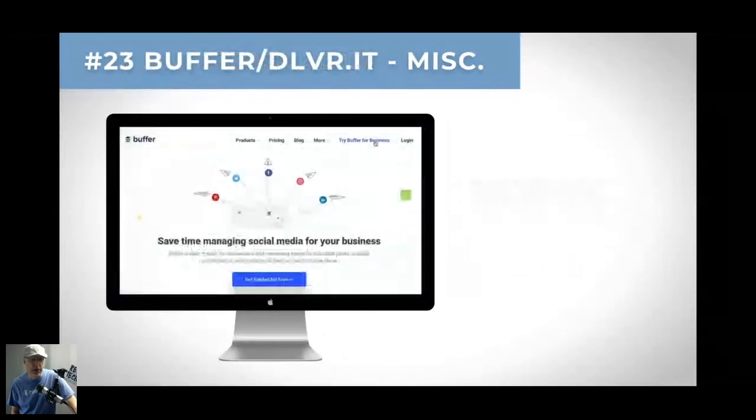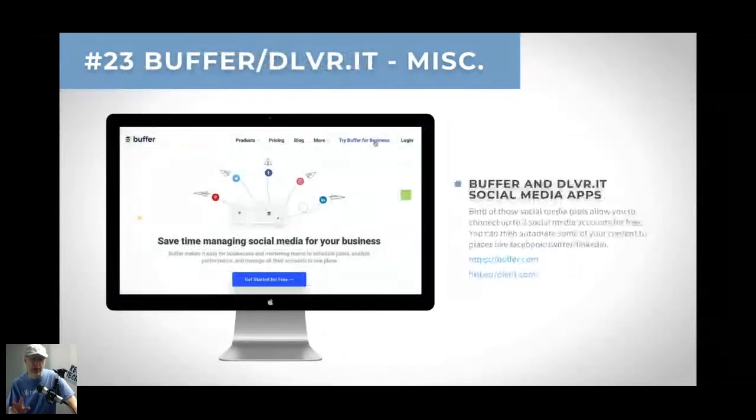Okay, number 23, Buffer and Deliver It. It's sort of two tools, but they both do the same thing. They do social media management, and they both offer 3 free social media accounts. That's why I put them on the list. Most companies just have Facebook, Twitter, and LinkedIn anyway. This is a great tool to automate your social media posting. You can send out one piece of content to all channels at once. That's what it does, and you can pay to upgrade it for different features. For instance, like on Deliver It, which is one of my main tools I use for some of my clients.